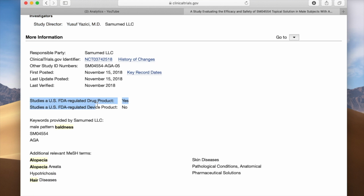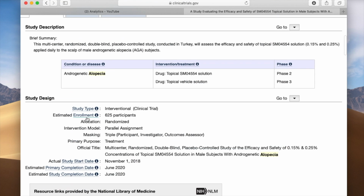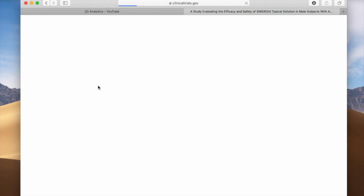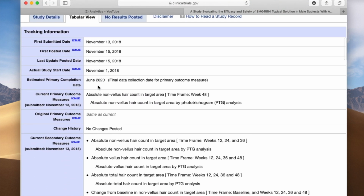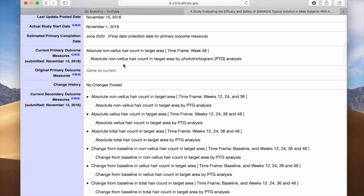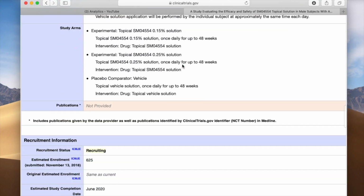Studies a US FDA regulated drug product is yes. And let's see what we have. Sometimes you go to these different tabs up here, and they'll show you some of the results. Let me see what this has here. So just more information: estimated primary completion date, current primary outcome, absolute non-vellus hair count in target area, time frame is at week 48. And you can scroll down, take a look.